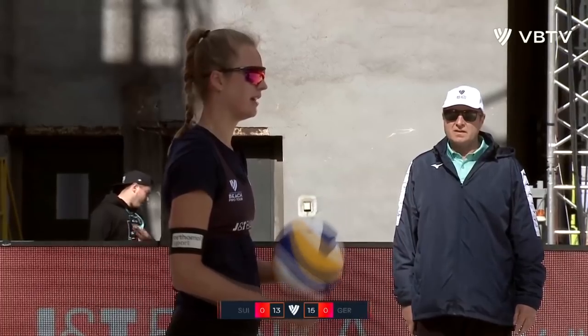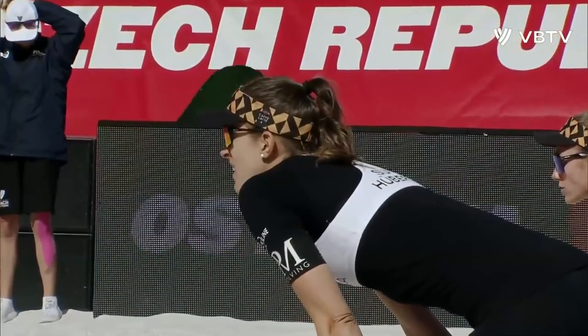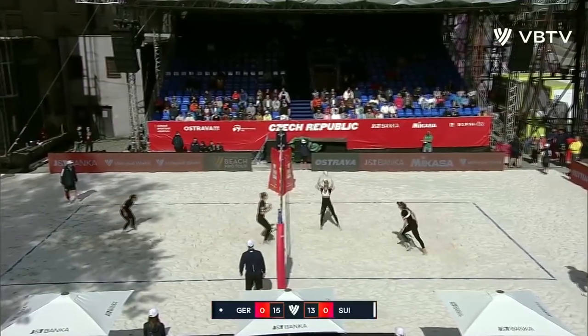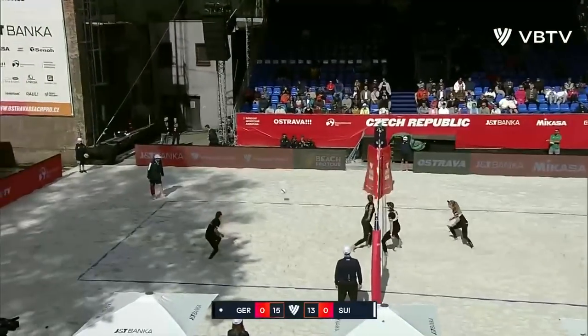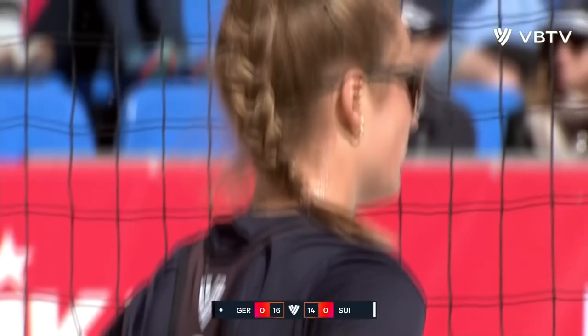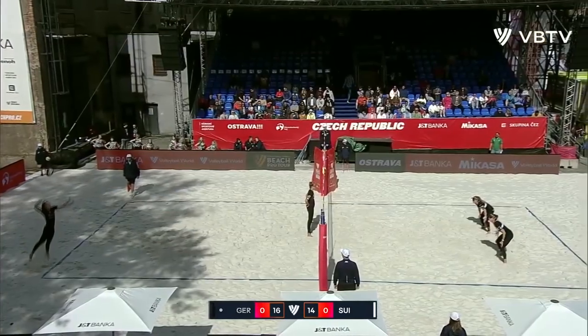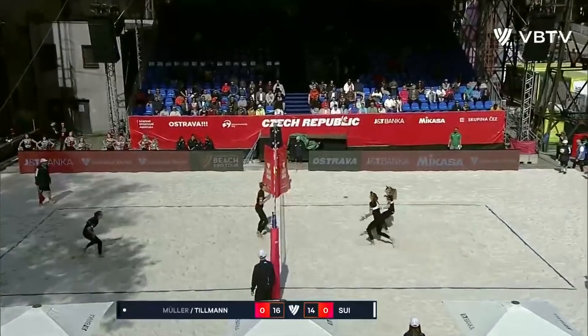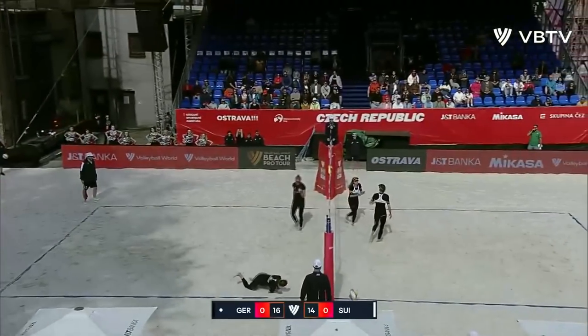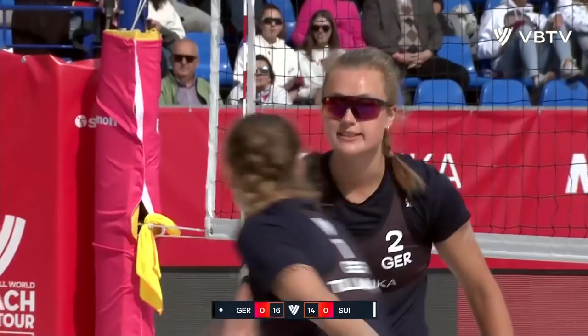You know, sometimes if people are a bit one-dimensional, the knuckle comes out and you kind of know what to expect. But not from Svenja. She can go all over the place with that knuckle. Yeah. 16-14 for Germany. Another bit of luck for Germany.